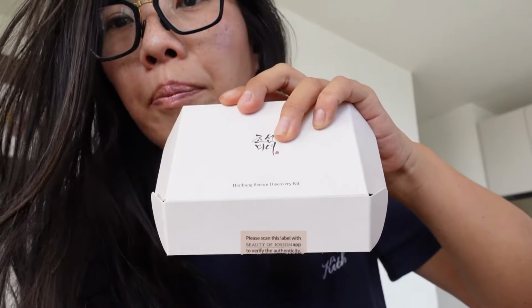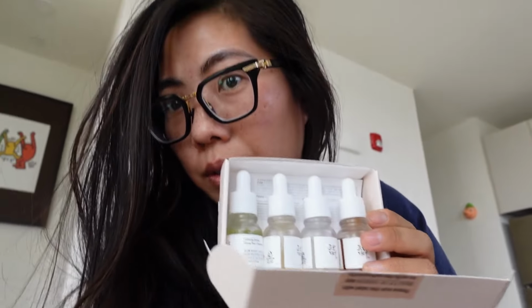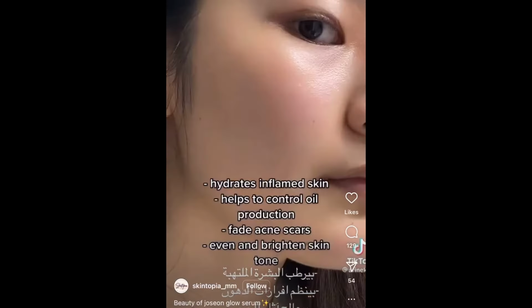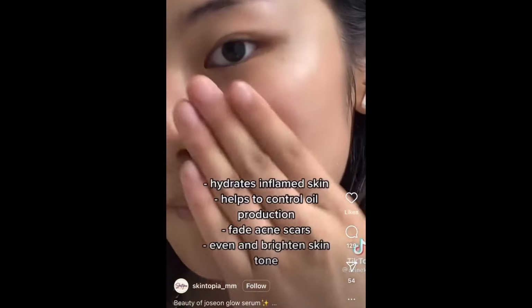What I have with me today is pretty much every single one of their products. Starting with the Hanbang Discovery Set in the smaller size, which then gives you a chance to try every single one of their serums. And BHA, and is mainly meant for people who suffer from acne-prone skin. I personally was just looking for it to brighten and even my skin tone.